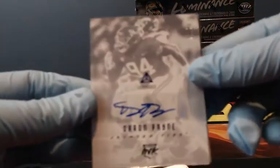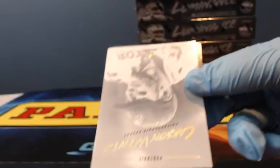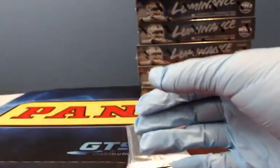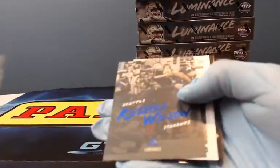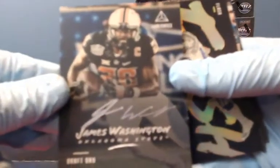Gold, Tyrod Taylor, Darren Payne, Blue. 36 of 75 for Deron Payne. Carson Wentz portrait. Hamilton, Brown, Dawson. Russell Wilson, blue to 99. And another James Washington draft day auto.